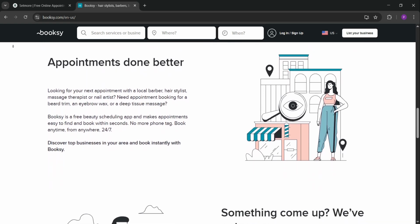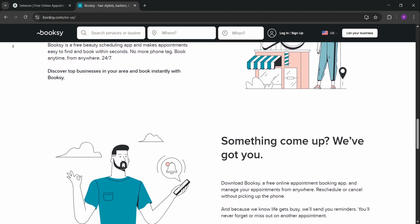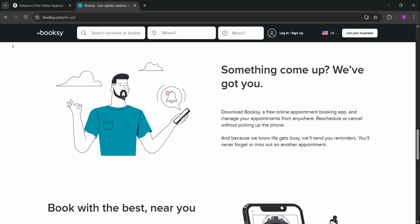So which is better? Choose Setmore if you want a free or low-cost easy tool for any small business. Go with Booksy if you are in beauty or wellness and need marketing to grow your client base. Pick what fits your goals.